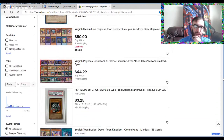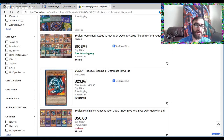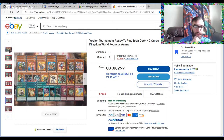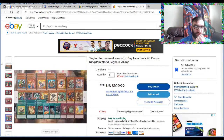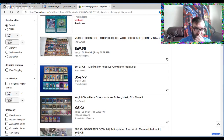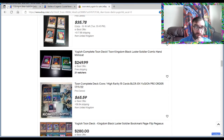But this is another thing too, when it comes to Toons, finding the right deck core on eBay. Like, this one's okay. It has no Mimicat though. Mimicat's a really good card. This is not good. That's not very good. This is not Magical Stone Excavation, Toon Briefcase. This is a $250 deck, excuse me.